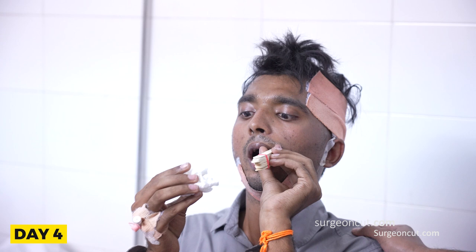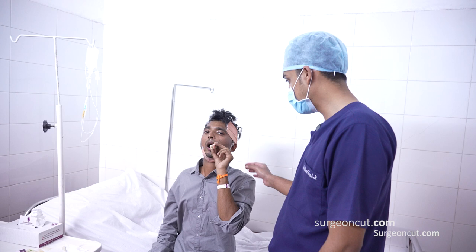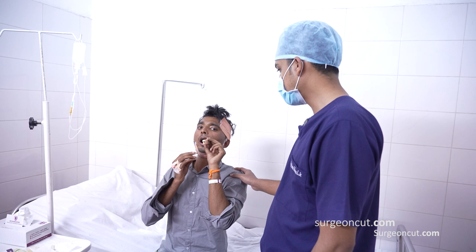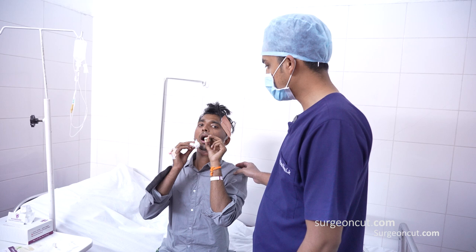It is 4 days now after surgery. He was a case of unilateral TMJ ankylosis. As you can see, he came to us with nil mouth opening, and now he is doing active mouth opening exercises with 10 sticks. Day by day the number of sticks is increasing. It's a physiotherapy kind of technique which helps the patient improve mouth opening. This has to be done regularly, and the patient can do it by himself.